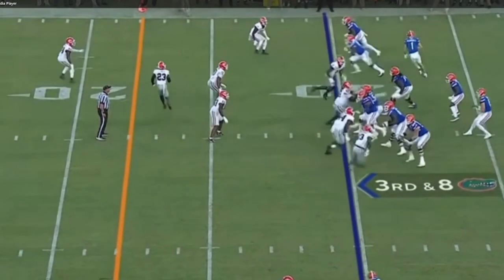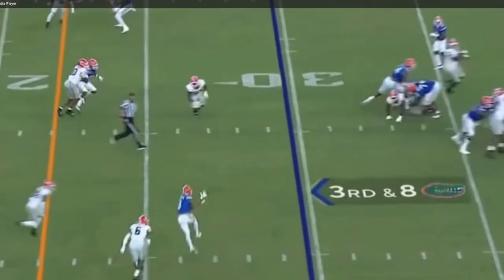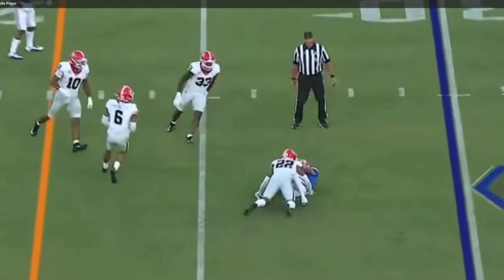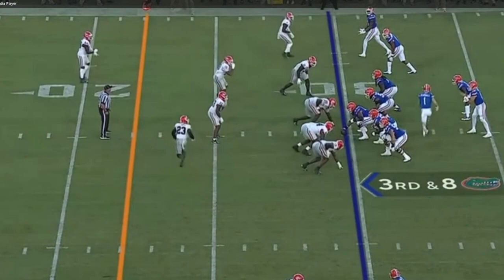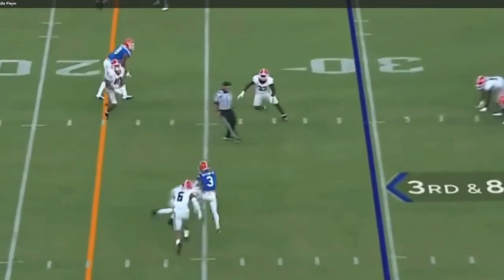You got trips away. They're running the same concept here in man. But watch Javon Bullard this time. He sees it way earlier and reacts to it, and this is blowing somebody up. So I'm going to let you guys watch it in full speed right here. I love this play. Same thing. There's Bullard. Bam.